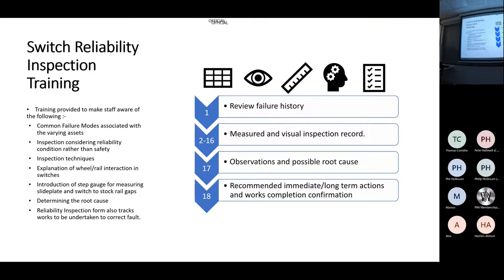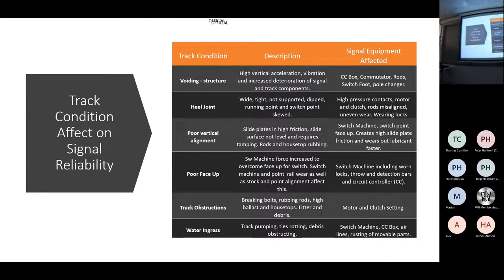So we did inspection considering reliability and condition, on top of safety, should I say. We covered their inspection techniques and an explanation of wheel-rail interaction and how that can affect what you inspect. We introduced step gauges and other measurement devices so that they can measure things they weren't measuring before. We were also determining the root cause for a lot of their problems. This became a reliability inspection form that they were then following, and we were training them on that as well. We gave them a few headlines.